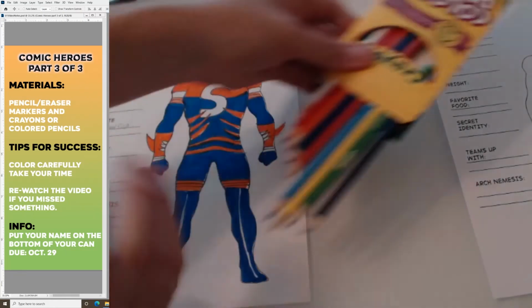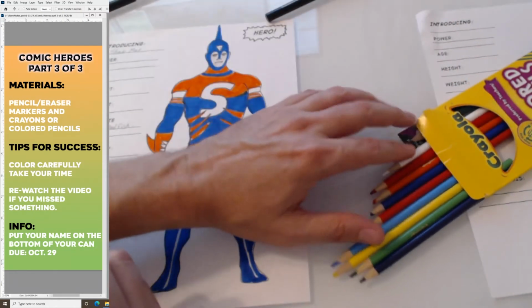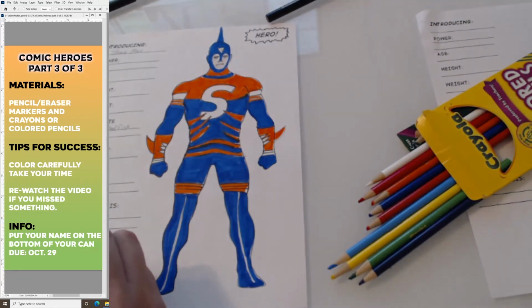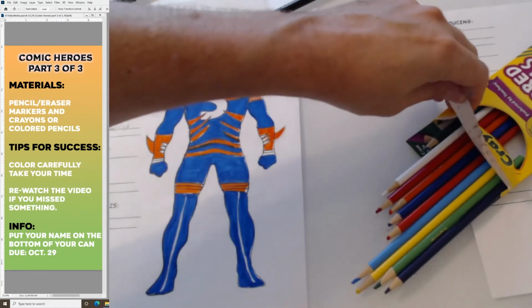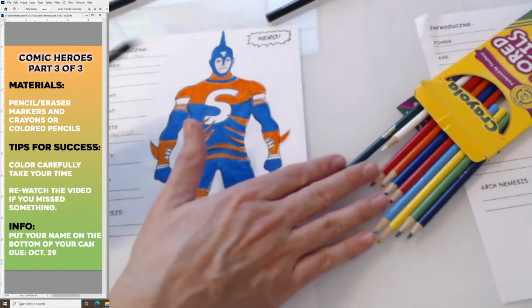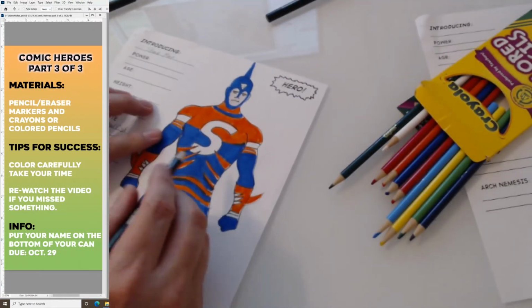So let's see here. Let's put more here. Okay, so I've got, of course I don't have black in here. You're kidding me. Let's see. Do I have another one here? Where's my black? Oh no! That's funny. Oh wait, is this it? Oh, here it is. Okay, I got it. Okay, good. So I got black. I'm gonna use black for this blue.